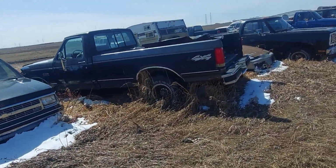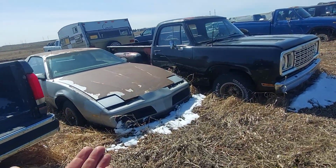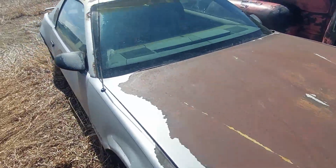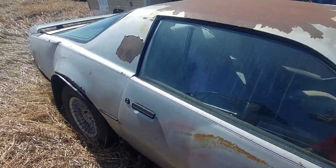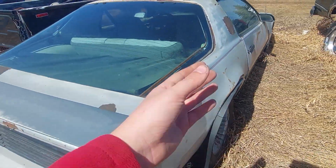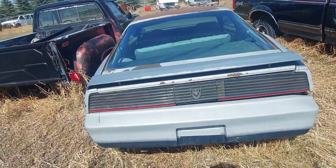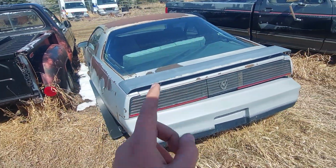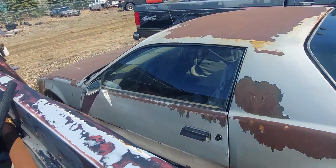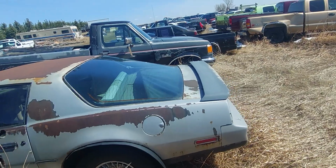Got the nice F-150 Lariat. Ooh, a nice Firebird here, Trans Am actually. There you go, so Firebird Trans Am, it's right here. This was competition directly for the Mustang GT, and these were a lot heavier and not quite as popular, but still really, really cool. And I'm a big fan of these, to be honest. This one's an automatic, and it's probably got a 305 under the hood, maybe a 350, but hard to say for sure.